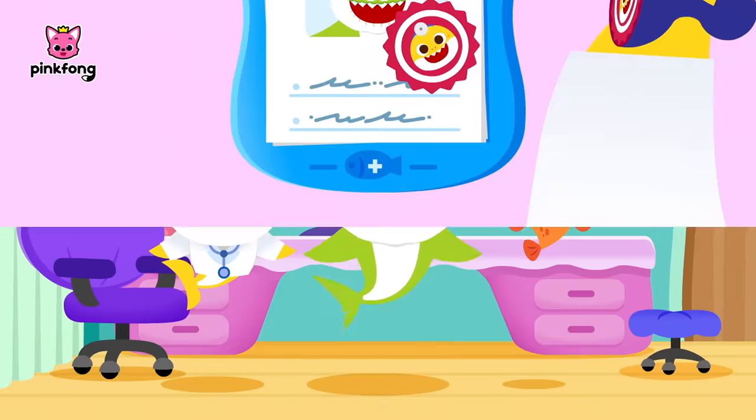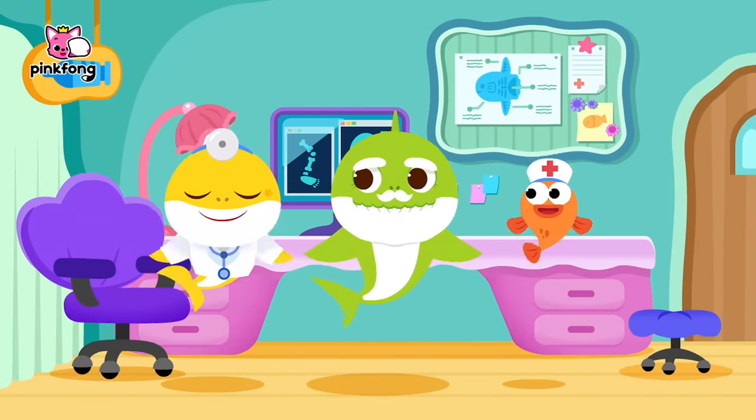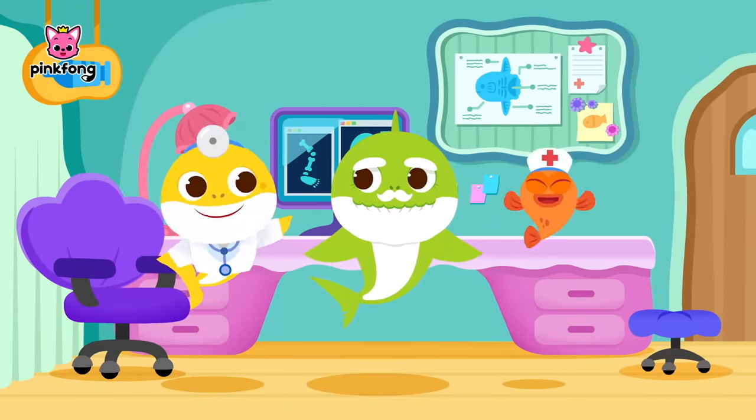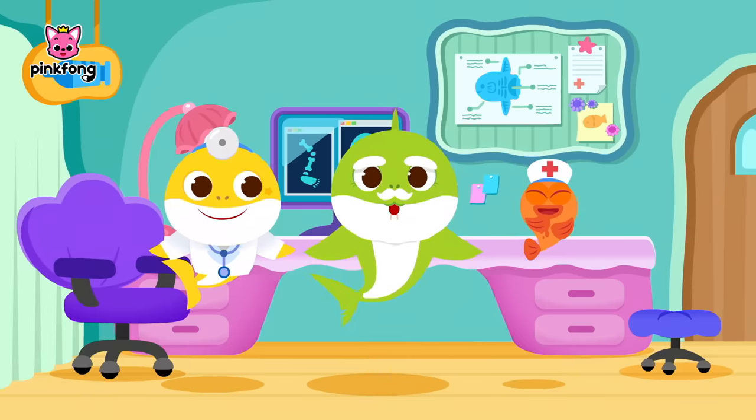Ahem! It doesn't hurt anymore! It's a good thing you came to the hospital quickly. There could have been a problem if you left the thorns for too long. Thank you so much.